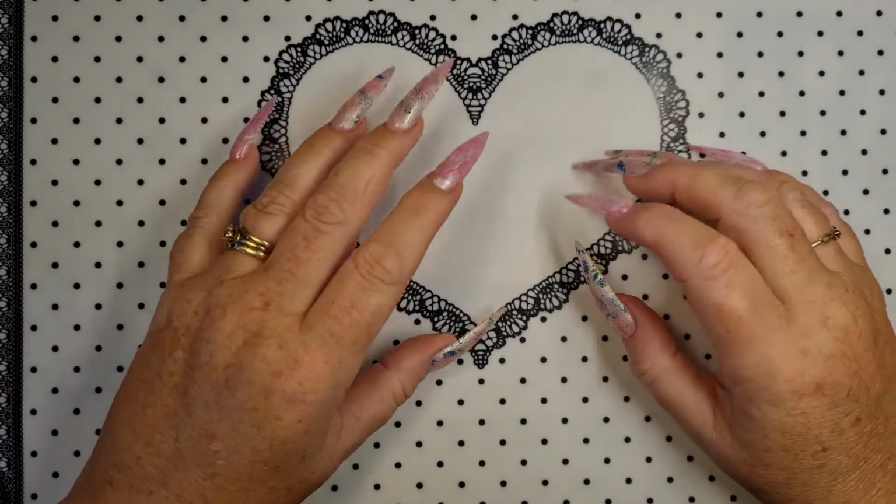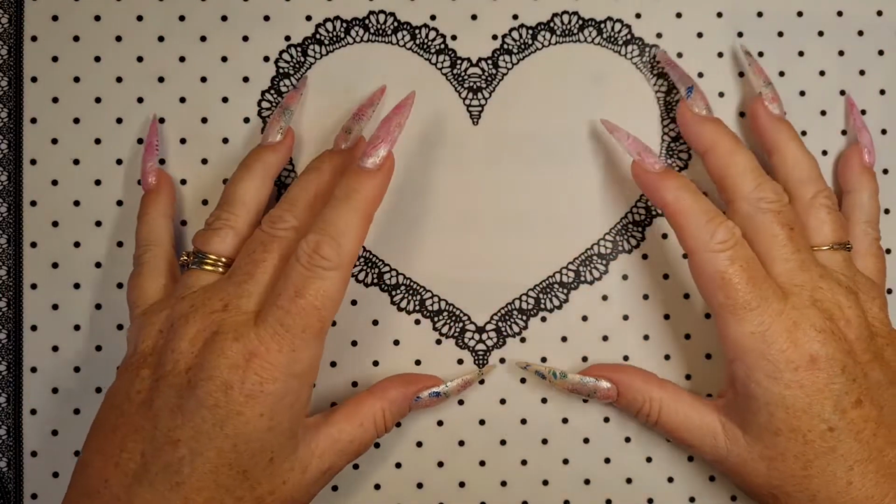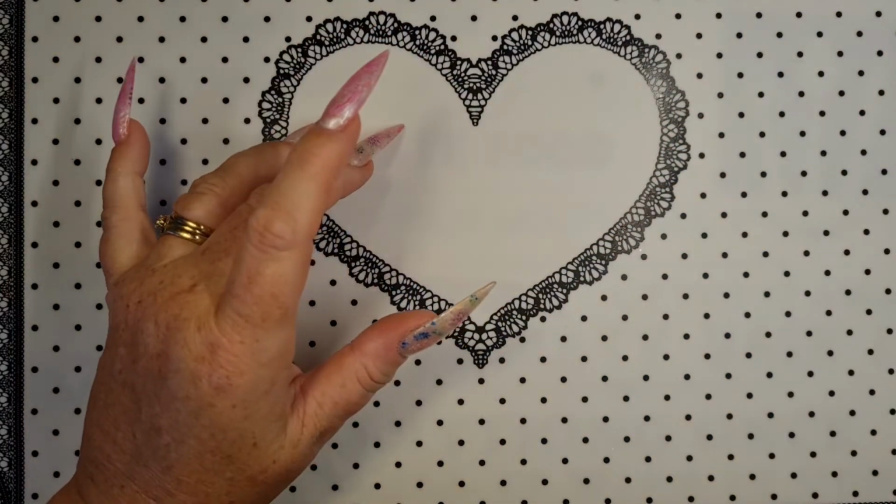We're going to do a set of nails for Charlie today. Some galaxy-ish nails. So I'll get set up and we'll get cracking.